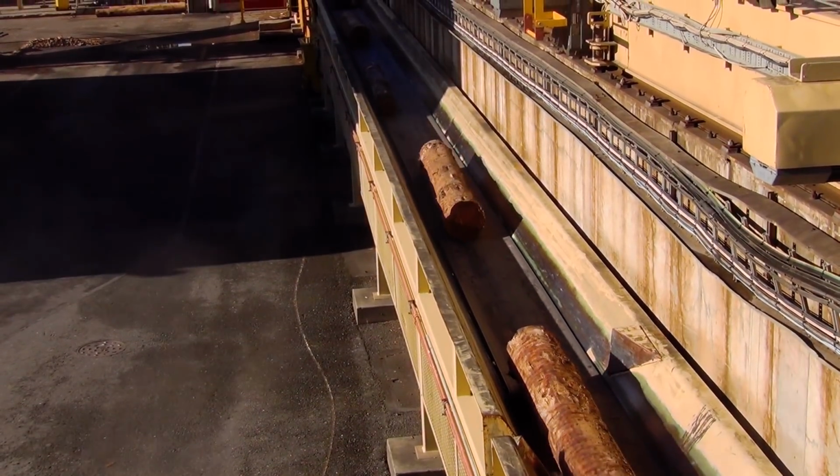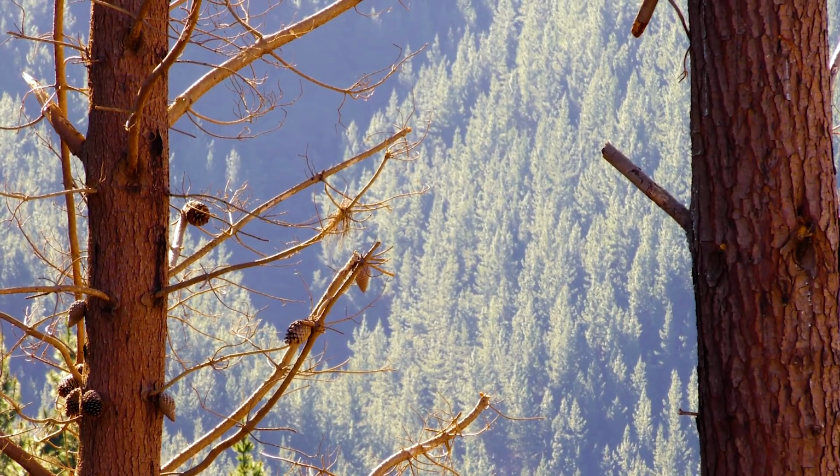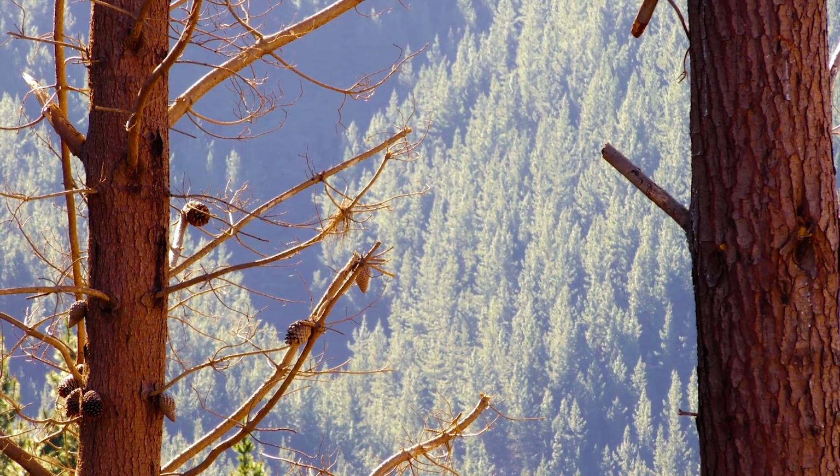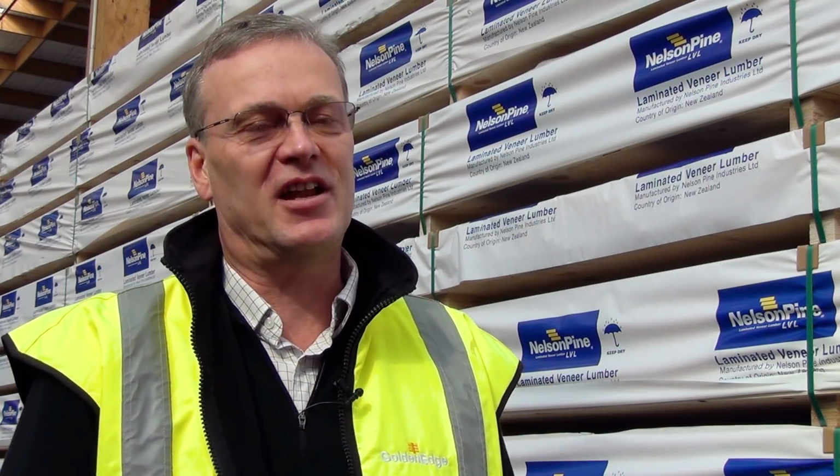Then there's the raw material, not without its variability challenges, and that's radiata pine. What we do here at Nelson Pine Industry, as the name says, is use radiata pine grown domestically out of sustainably managed forests. So it gives us a supply of our resources basically forever.